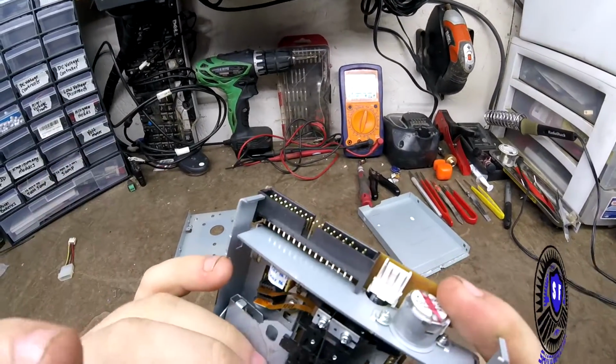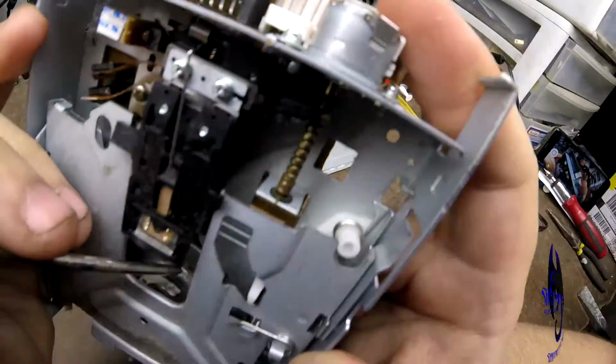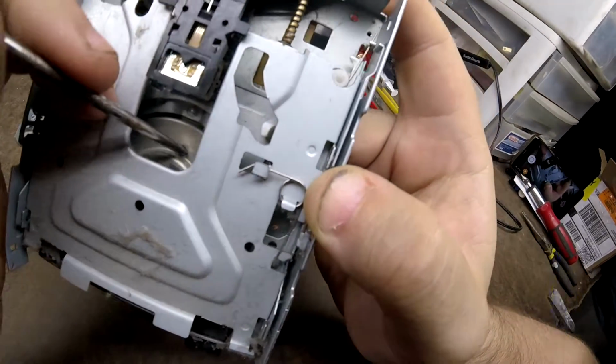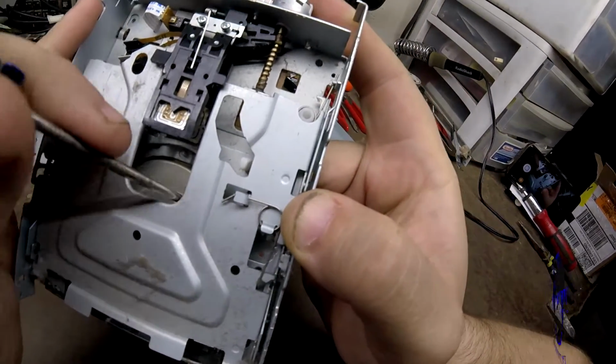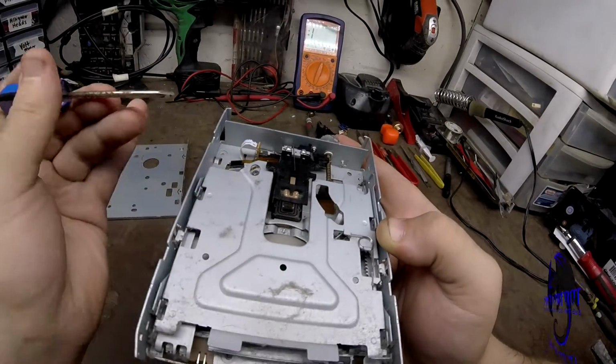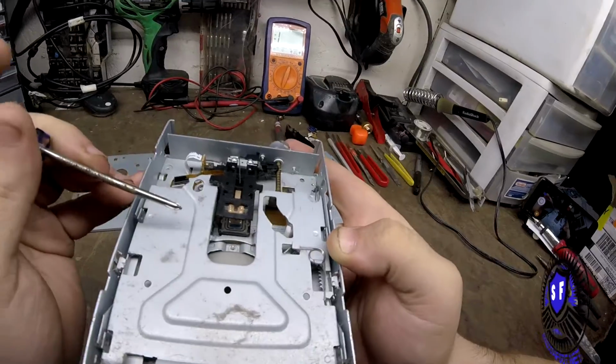And just like a CD, it has this rotating disc right here that would rotate the floppy disk and be read. So it's a lot like how a CD works nowadays.